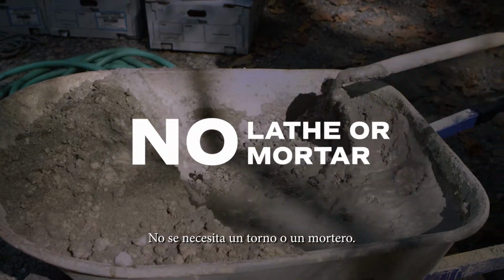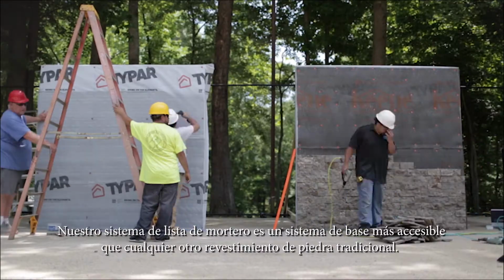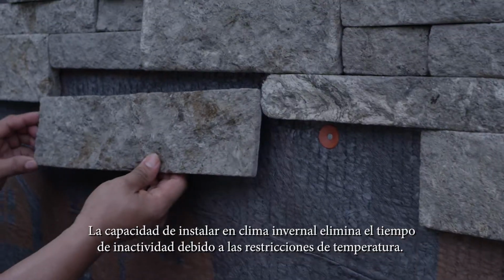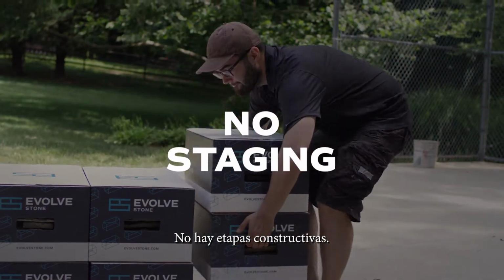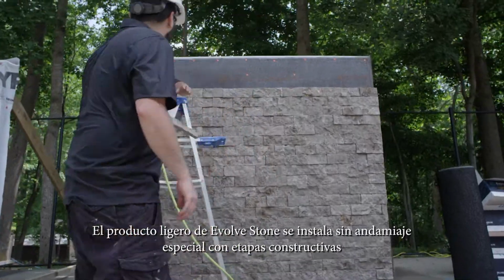No lath and mortar. Our mortarless system is a cheaper underlayment system than any other traditional stone veneer. No temperature restrictions. The ability to install in winter weather eliminates downtime due to temperature restrictions. No staging. Evolve's lightweight product installs without specialty scaffolding or staging.